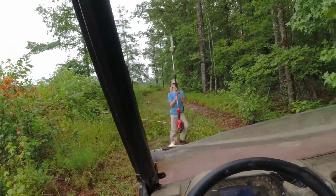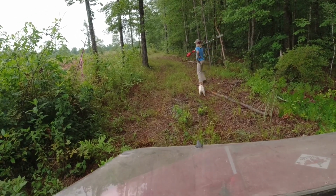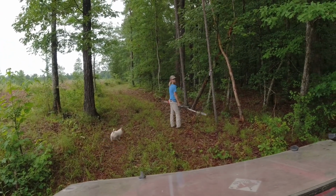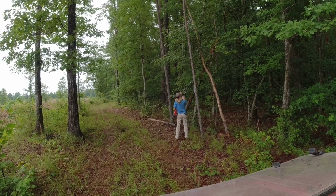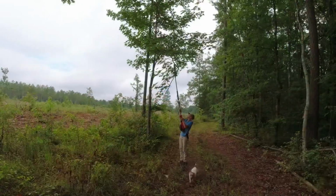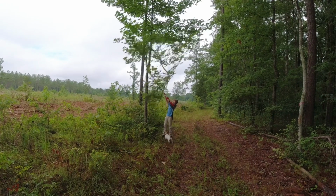Hey, when you're walking up in them woods like that, you'd be looking for snakes. All right, walk up on there and get. No, I ain't worried about that tree. Get that limb up there at the base of the tree. There you go.